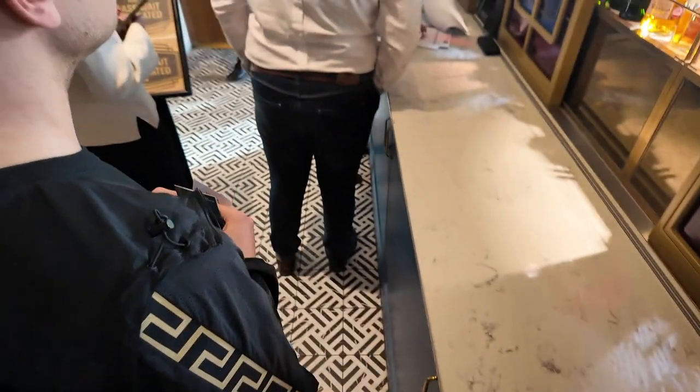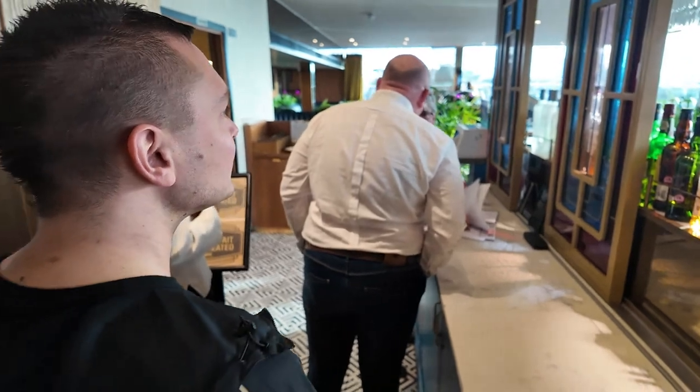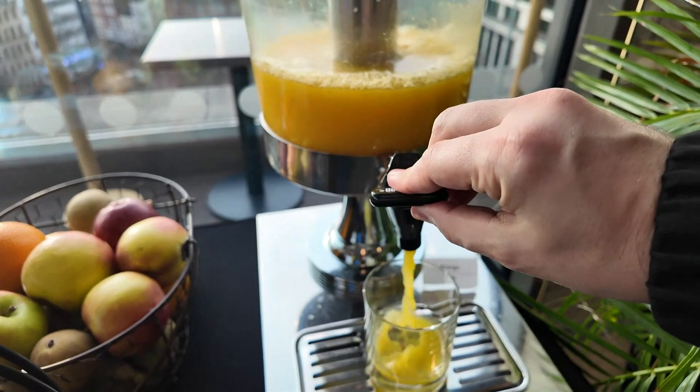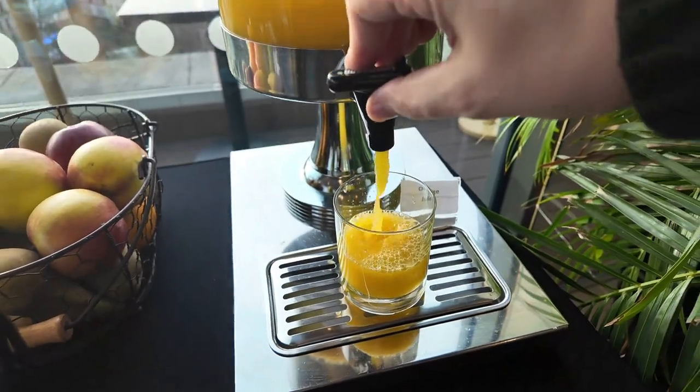Just waiting for Adam to have a last minute wee before we go up to breakfast. We're currently on floor 4 and breakfast is on floor 9. Okay, always have to start the day with a glass of orange juice.